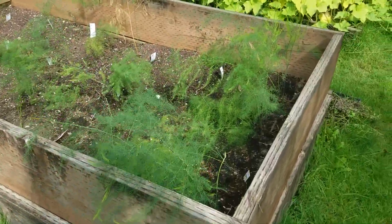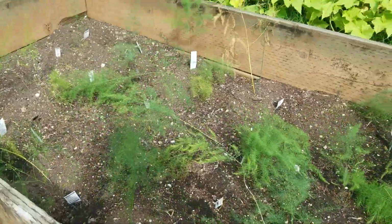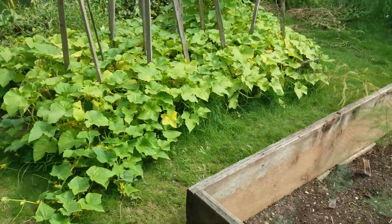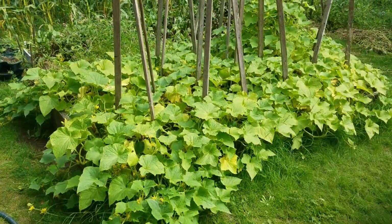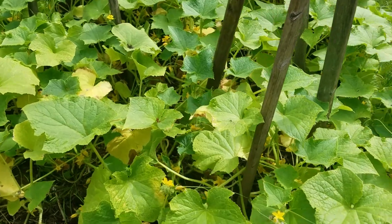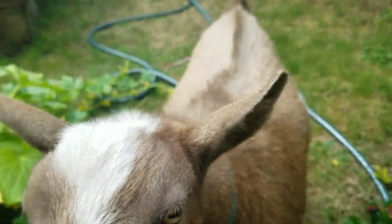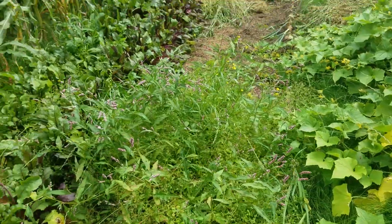In here looks to be dill, I'm just guessing. I haven't really had a discussion on her garden space. What's in here? Cucumbers. She's got poles for climbing. Oh no, these must be beans if there's poles for climbing. But no, they're cucumbers. She's just got the cucumbers in the bean area, because look, there's a beautiful one. Hi you! Check out my goat video. I introduced you guys to my 3 goats, because they live here at Peggy's.